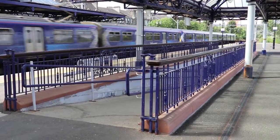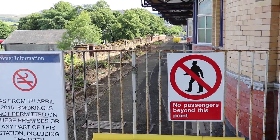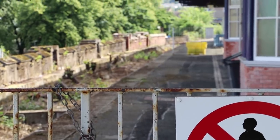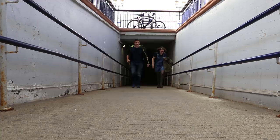We're having to change at Dumbarton Central because, with its abandoned platform, by the way, on the way up to Helensburgh and Balloch, we skip the stations. So we're just changing here to get the stopper on the way down. We're not skipping stations, people. We're doing all of them.